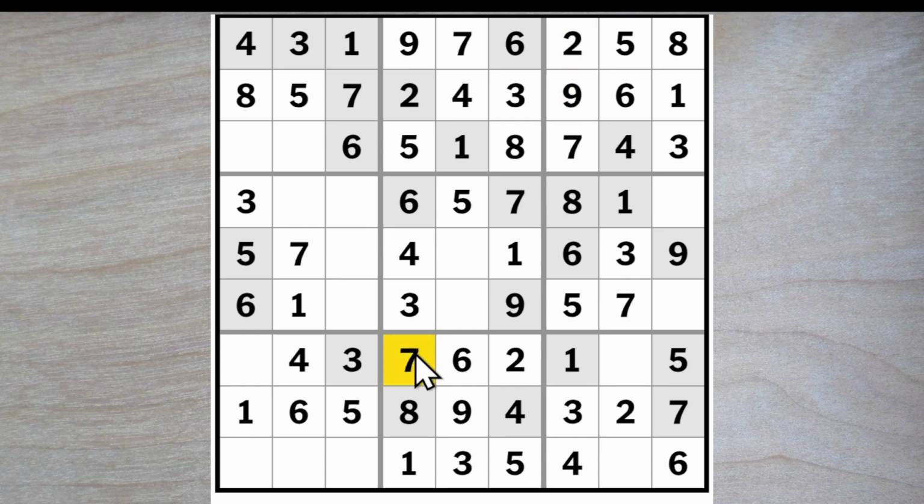We found the 7 here. We know that one of these had to be a 7. So the 7 now forces a 7 to go here. An 8 must go here, I'm sure, because this 8 blocks over. One of these is an 8 blocking down. This 8 blocks down. So yes, an 8 goes here.